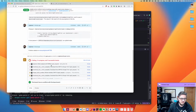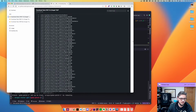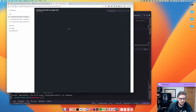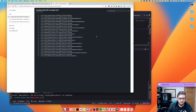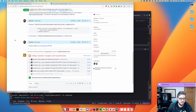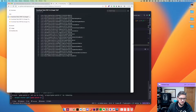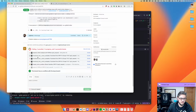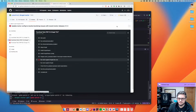So this is already failing. It's failing with static analysis. Nope. Okay. Let's try to get the log output saved. So let's see this failure, since that locked up in that tab.